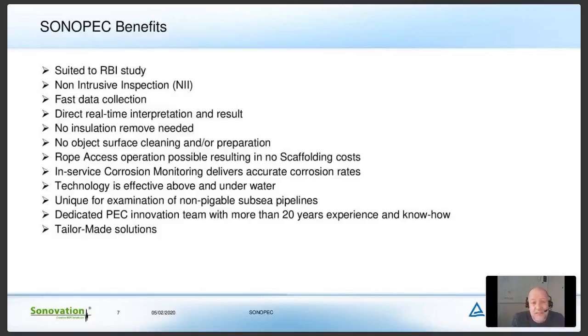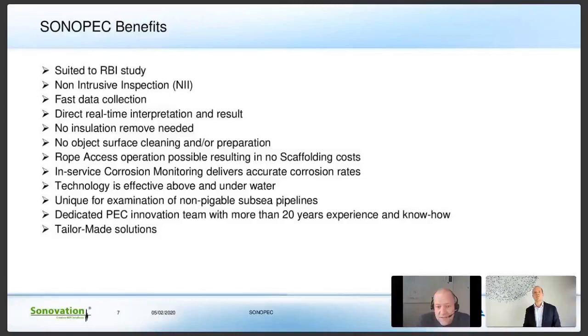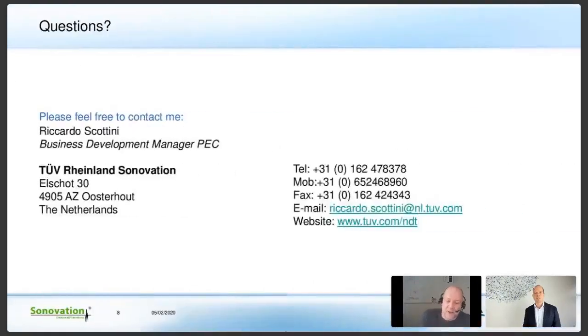In-service monitoring delivers really accurate corrosion rate results. The technology is also effective above and underwater, as water is not interfering with magnetic fields. And it is a real unique solution for non-piggable subsea pipelines. And we do have a dedicated PEC innovation team with more than 20 years of experience and know-how, and this helps us to create tailor-made solutions. So this was my presentation, and here is my contact information. Is there any question?